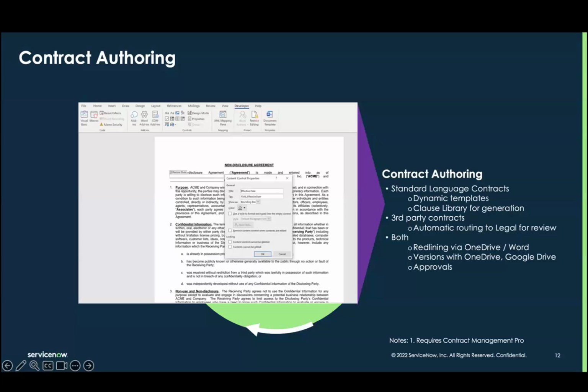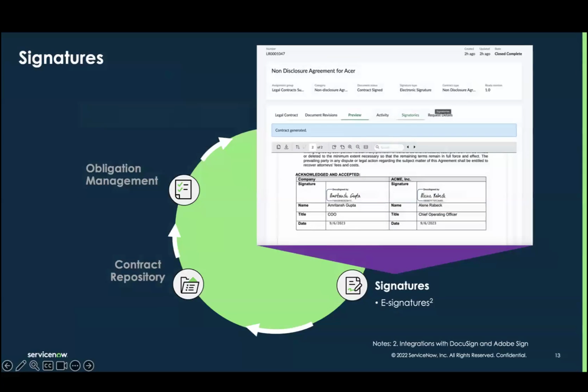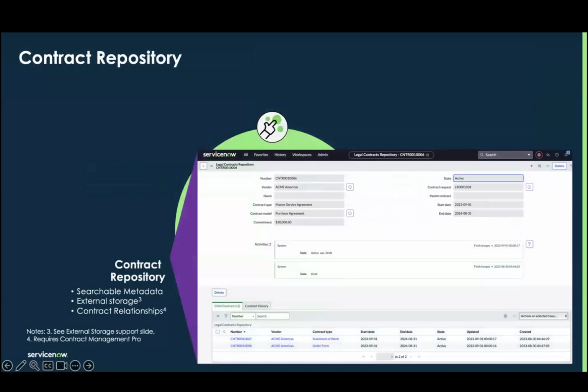As a contract is ready for execution, we do have pre-built integrations through e-signature providers such as Adobe Sign as well as DocuSign to keep that process digital. And then once that contract comes back, we can store them all within a centralized repository, either on the Now platform or through one of our pre-built connectors through OneDrive and Google Drive.